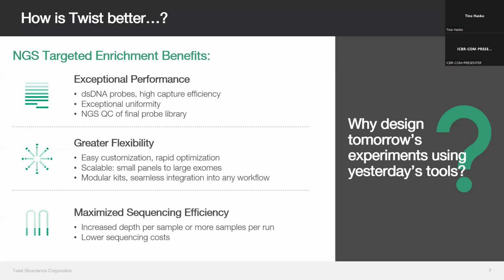We can kind of piece together our system, and then we'll work with ourselves to make that happen in the environment. We're very good at customization as far as panels go. So again, we work with a bioinformatician. It takes about a day or two once you get your targets to generate a panel.